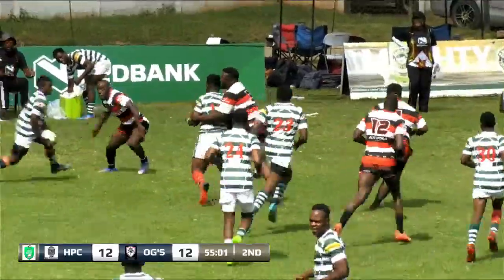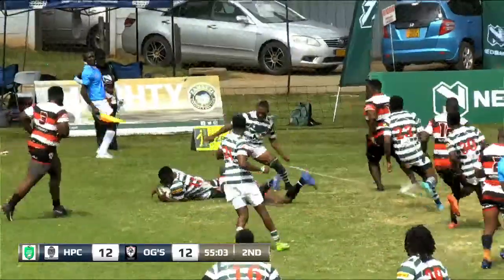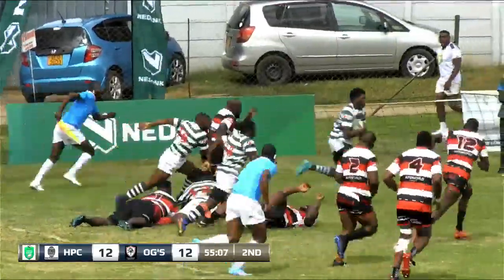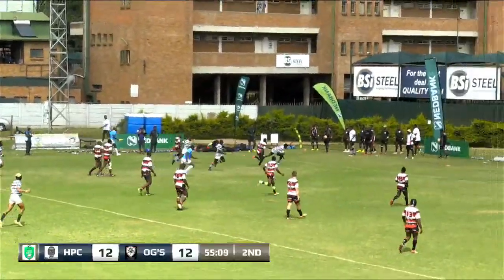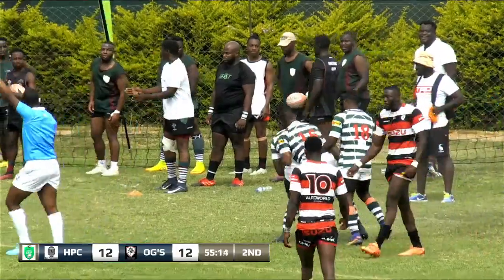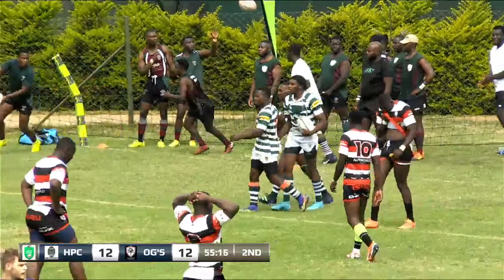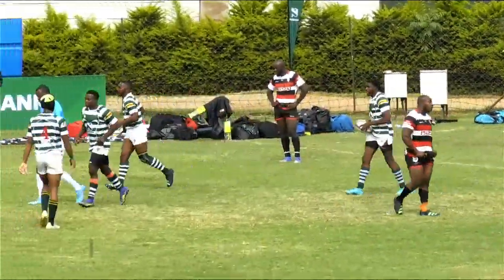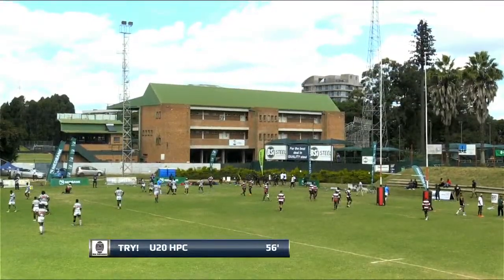Under-20s now shipping it down to the outside player. Not able to get the offload, but pops it off the floor, creating that game line, and a very good pass off the floor. Try time, under-20s. Oh, that is just brilliant. Offload there from Alex Nyamunda, I think his name is, the number 12.